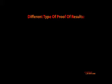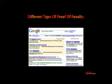So here's some proof. So first off, I want to show you longevity proof. As you can see here, this is a simple Google search for the term internet network marketing. You can see that there's about 83,800,000 results. And there's an article that comes up at the top. This is an article, piece of content I created a few years back, November 25th of 2005. And since that date, anytime anyone searches for internet network marketing, they found me.